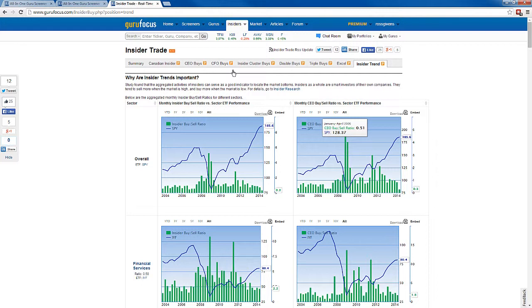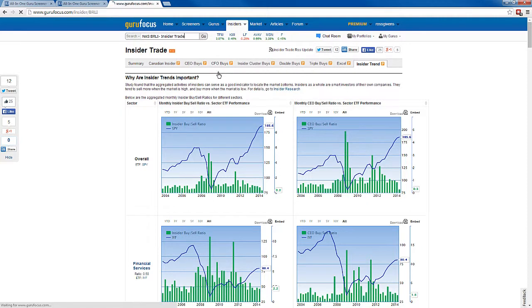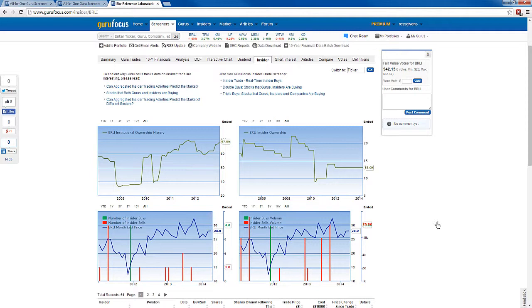All right, so that's the basic idea of it. Let's look at some individual companies to see how this has worked out. I'm going to pull up BioReference, a stock we've looked at in some recent webinars, and here is their insider transaction history. This stock's been kind of all over the map. It's been a bit of a volatile one. It went from $12 in late '11 up over 30 toward the end of last year. And the only time there was real insider buying was right here at that stock bottom. Same thing with the number of buys. So that's a pretty bullish sign to me.